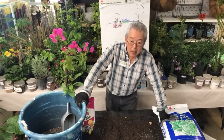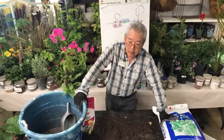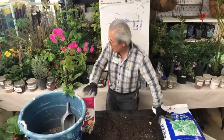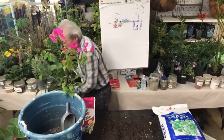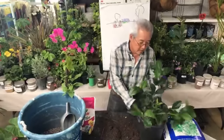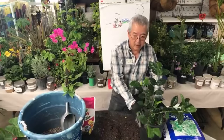Is that a papaya tree back there? Mm-hmm. What soil would you use for that? Top Pot. That's growing in our Top Pot. Our gardenias are growing in our Top Pot. This is our gardenia. We started it from a cutting a year ago. It's coming along real nice with the big leaves.